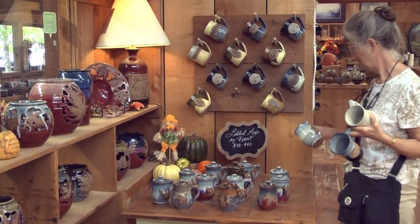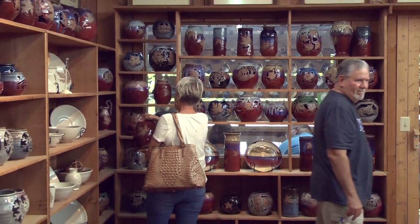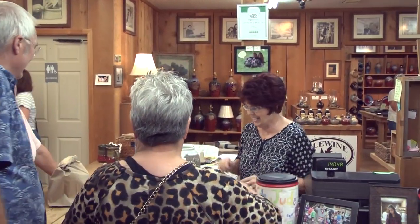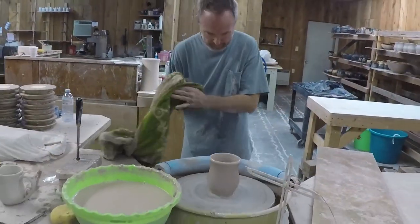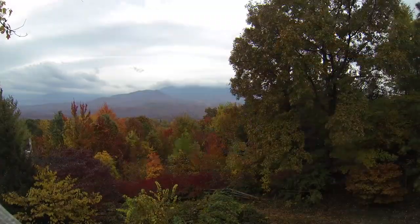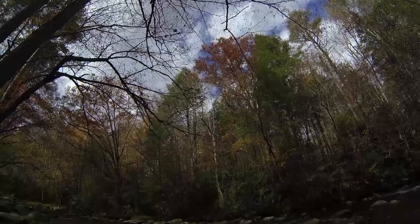This fall time of year, we have been working very hard to build inventory for y'all to come out and see this fall. This is one of the best inventory years I've had. And I want you to come out and see all this pottery that we've been working on. I've got a big crew of people. We have been working day and night getting this put together. And it's the best time of the year. The air's crisp, and it's pretty, and all the color in the trees. So come out and see us.